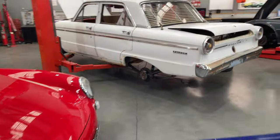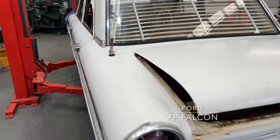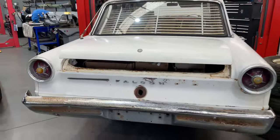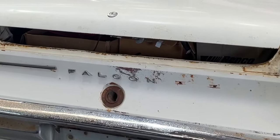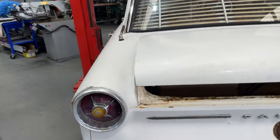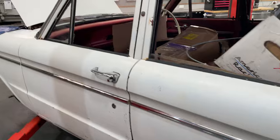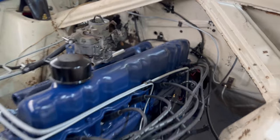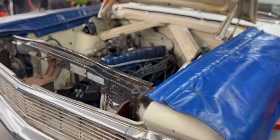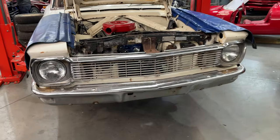Right, finally we get to an Australian road car. Exactly, an Australian. So what series is this? This is an XP. A lot of them have the rollover front end, but the XP is the one model to have that pointy front end, compared to all the XMs and all the other ones.